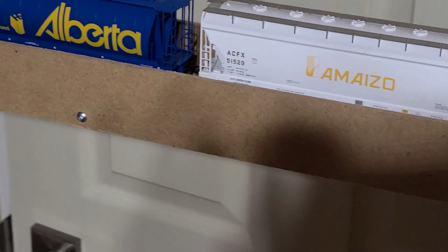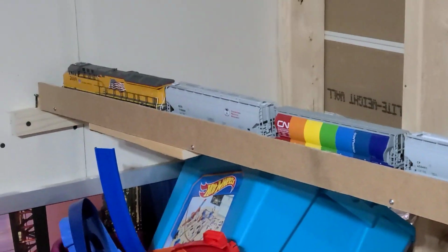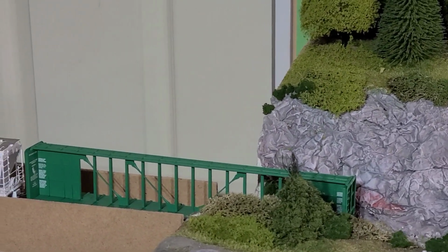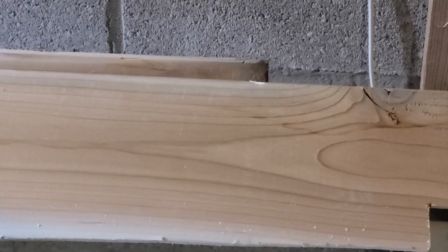So this will be the removable section, because we have another room back here in the basement that I built a while ago. So this is going to be removable. It's only on when the layout runs. So that gives me a good locomotive length and 5 to 7 cars depending on the train I'm running. And now let me take you to the other side.